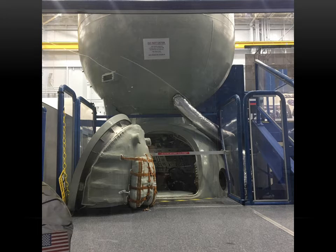Until SpaceX started being used to send astronauts to the International Space Station, for the past several years, the Russians had actually been sending all North American astronauts in their equipment. And so here you see the actual unit that was used, designed by Russia.